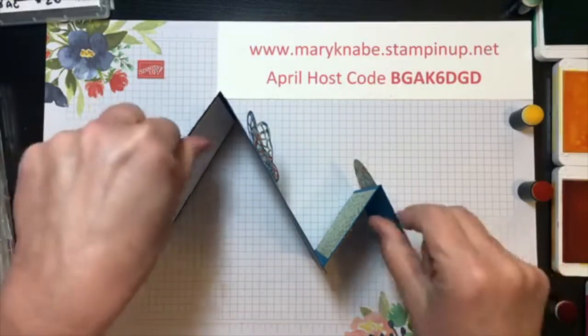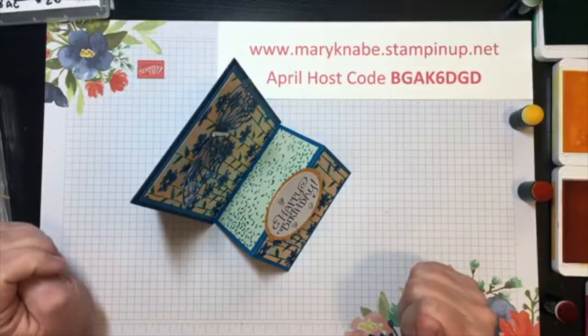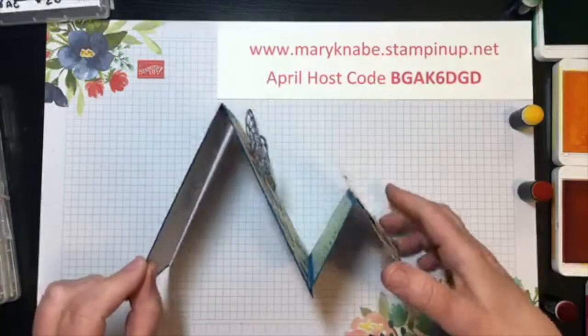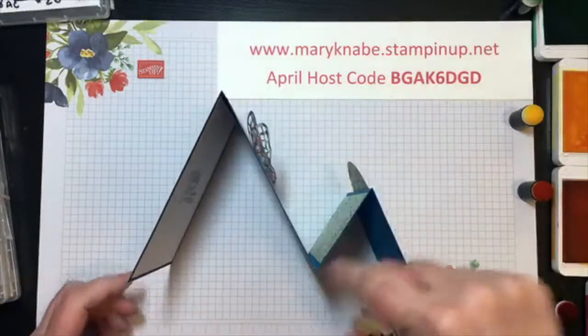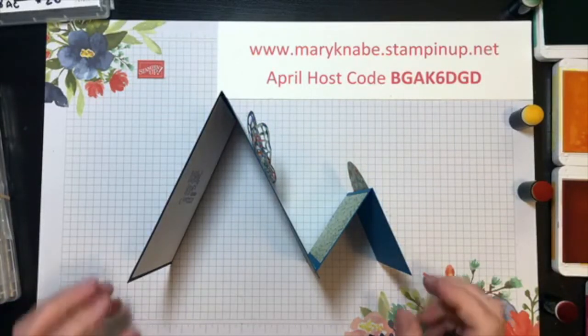So here it is, seeing it from the top. And then here it is from the side. So you've got 2 easels. Makes sense? Now let me show you how to make it.